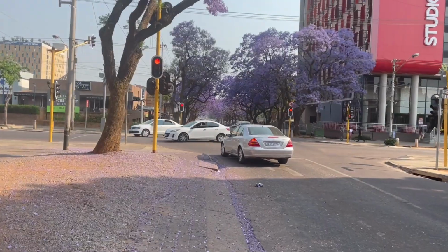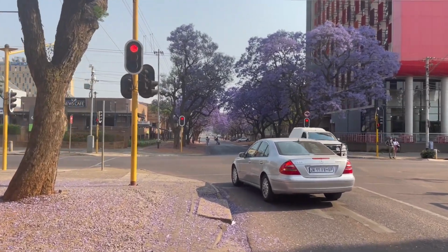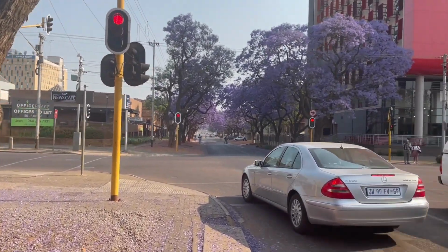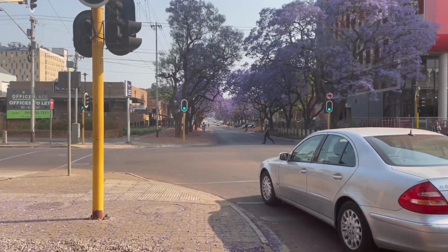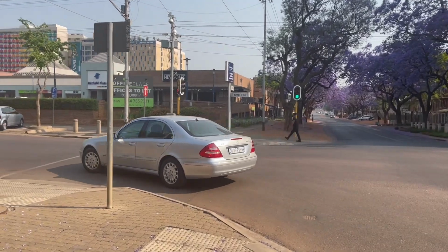Haha, no. Okay, let me just show you how beautiful this place is. Let me just show you guys. The trees are in full bloom. I just love jacaranda trees. I don't know, that's maybe just a me thing, but have you ever seen a flower but on a tree? That's how I feel. Look how beautiful. Look how beautiful. And it goes on and on and on.